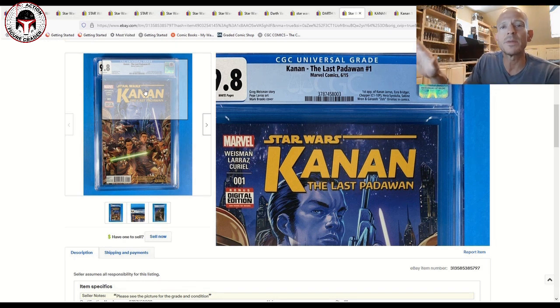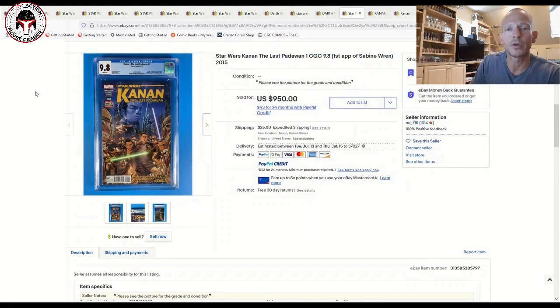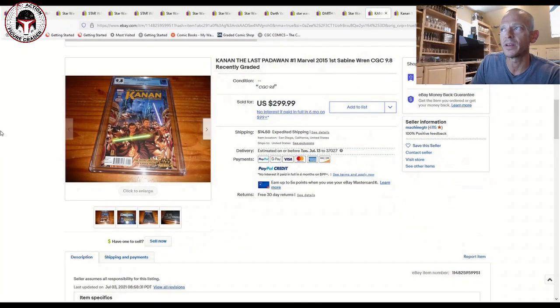Now, this one has been hovering around $300. That's where it's been selling for a CGC 9.8. This one sold at $950. I don't know if this is a legitimate sale or not, but it did say it sold at this. And either the buyer messed up and got it mixed up with Kanan number 6, or it's market manipulation that's going on. I'm not trying to accuse anybody of anything, but $950 for this is about triple what the going rate is for Kanan number 1. It's between $300 and $400 depending on an auction and buy it now, but this is more in line, I think, with the prices for the 9.8 on Kanan number 1.